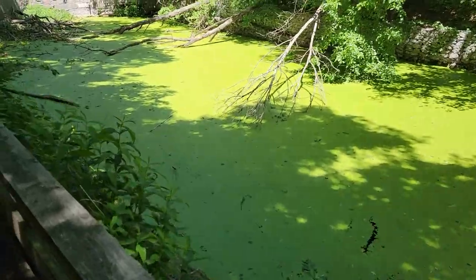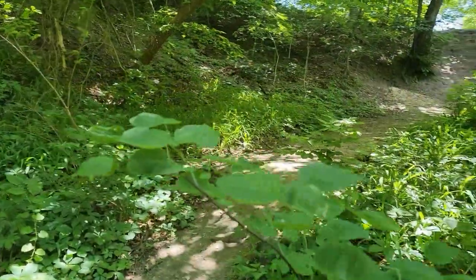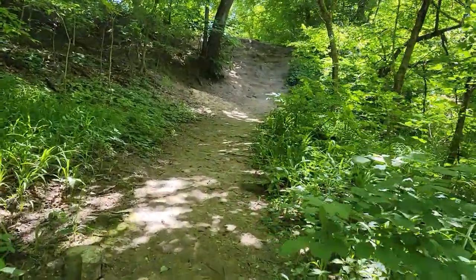How'd you like to get your water from there? Baby. Alright, and up we go. So we're walking along here. I've run across some high school students. Looks like an ROTC group out through here, but I thought I'd stop.